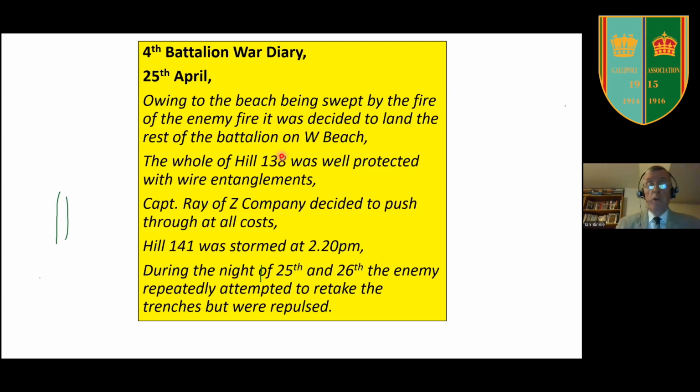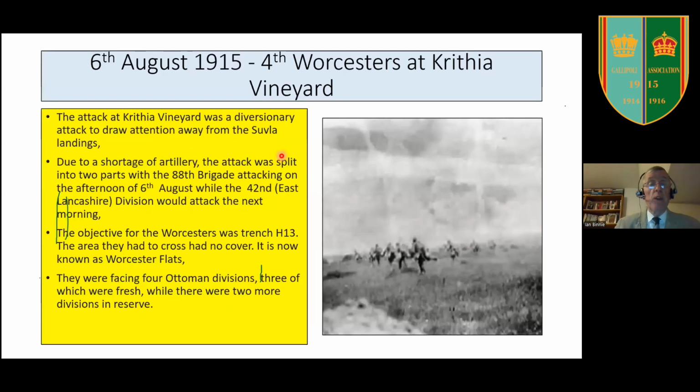Hill 141 stormed at 2:20 p.m. And incredible, you think that all happened in one day. During the night of the 25th and 26th, the enemy repeatedly attempted to retake the trenches, but were repulsed. I'm always fascinated by war diaries and how matter of fact they often are. Sometimes not always, but how matter of fact they are. But then they suffered lots of casualties.